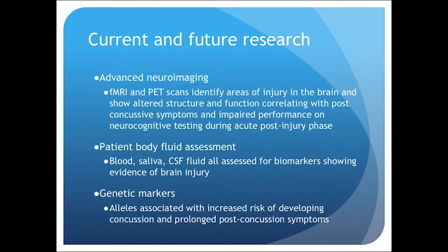With regards to current and future research, just briefly, advanced neuroimaging, that's what we use in our studies to sort of tell us about cerebral blood flow and things like that. Obviously, we don't have a functional MRI machine at Bayfront, and I'm sure you all don't have that at your institution, so it's not there yet, but it's something to think about in the future. Because these identify areas of the brain that have altered structure and function that correlates with our post-concussive symptoms. So in terms of our vestibular realms of function and our oculomotor realms of function, we see that they're getting decreased blood flow and have increased metabolic demands.